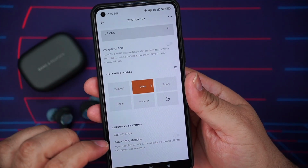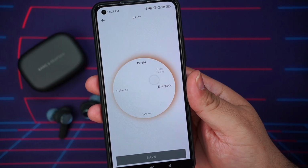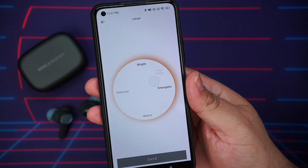Now moving over to the EQ. Now EQ is a simple affair with the Beoplay EX. They use a circular interface as opposed to a graphic EQ. It's easy to use and they respond well to the adjustments based on what sound you personally prefer. You can also save multiple presets if that's your jam. I created one I call Crisp, which you can see here on the screen if you want to try it for yourself.